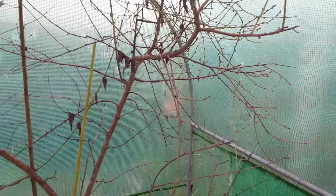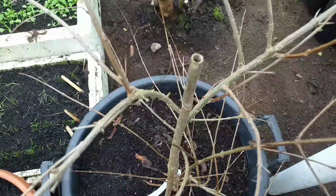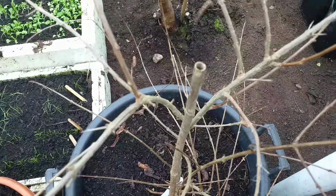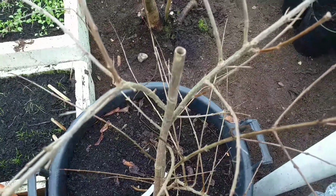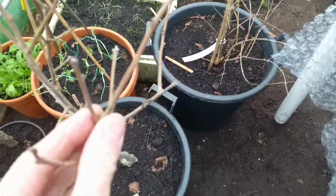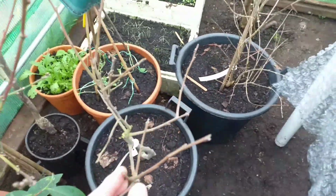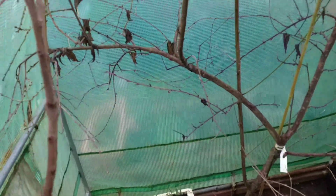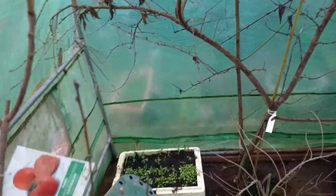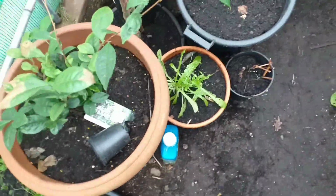And the Dixie Red as well is not far behind. So the pomegranate, I'll show you the buds. See, they're starting to swell. One of the Sharon fruit, persimmons, is starting to swell, as is this one. Crazy stuff.